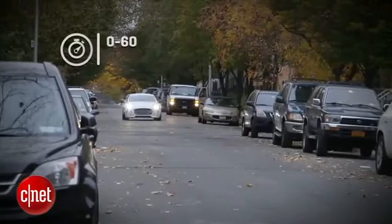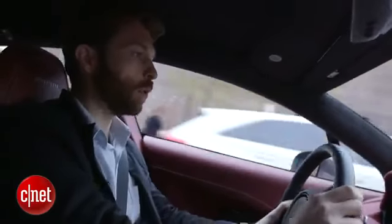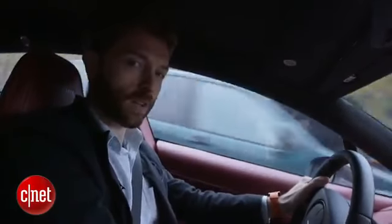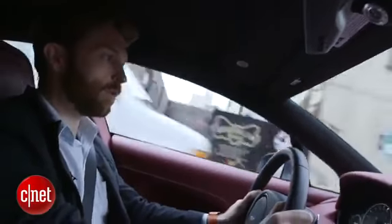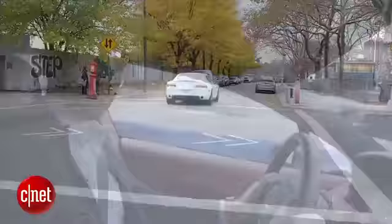That brings the 0 to 60 time down under 5 seconds, which is really where it needs to be for a car in this category. Though it's not really a hard accelerating car in that way. It's got more of a top-end push, which means you've got to rev it, which sounds pretty nice, so we're not going to complain. The other nice improvement is a tunable suspension.